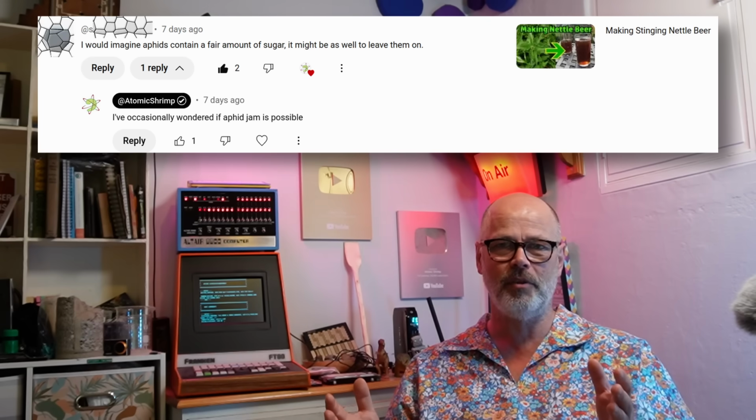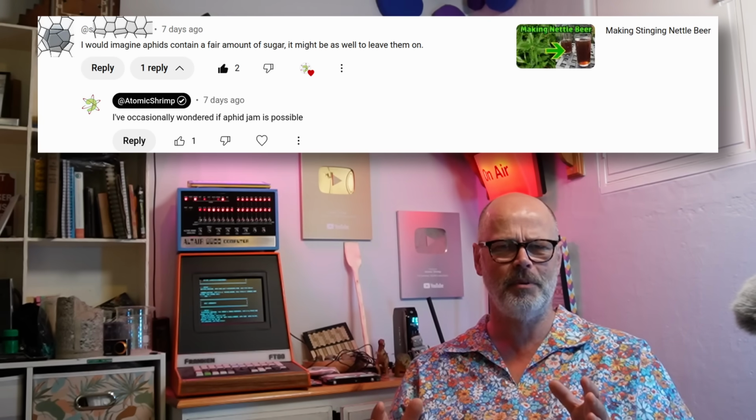I mean, people eat insects all over the world. We're one of the cultures that actually probably doesn't eat insects all that much, or not overtly, although things like red food colouring is typically insect-based. But yeah, I occasionally wondered when I see a plant absolutely encrusted with fat, juicy aphids, whether you could just shake the aphids off and collect enough of them and commit aphid genocide. Boil them up with a bit more sugar and make aphid jam. I think this might be an idea that remains on my ideas list forever and never actually makes it to reality.